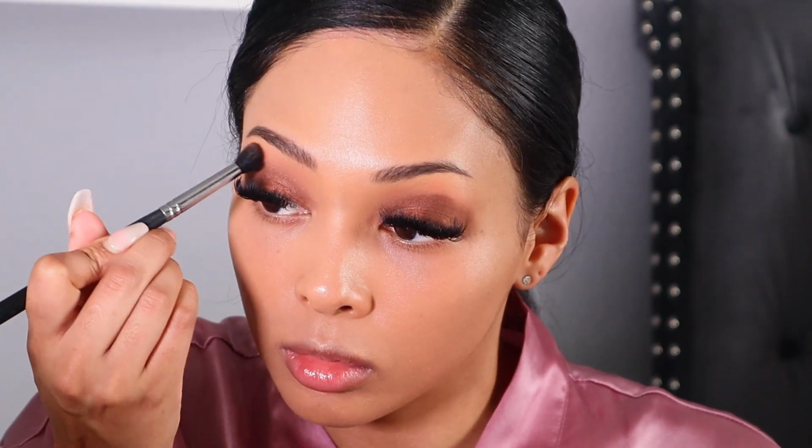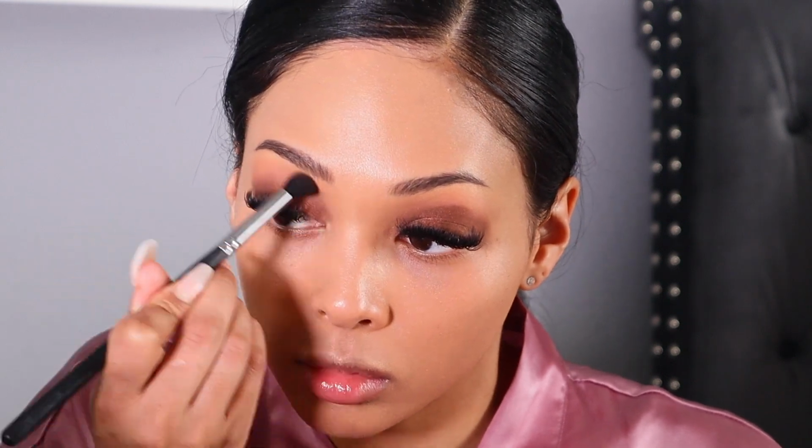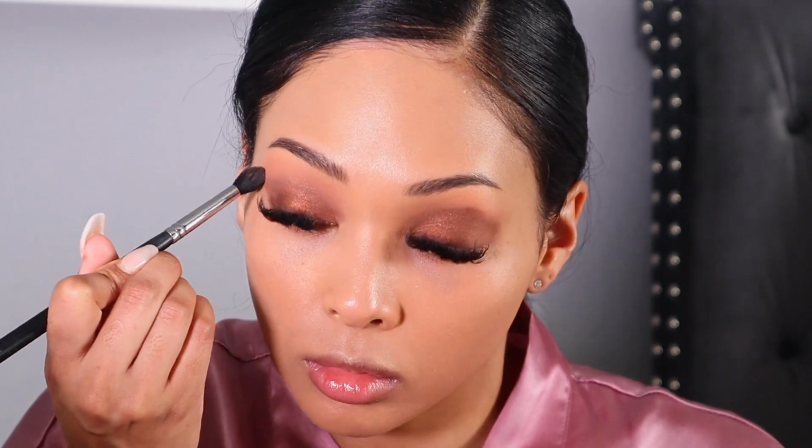Now I'm just going to go back in with the transition shade and really just blend all the edges together so it looks super smooth.